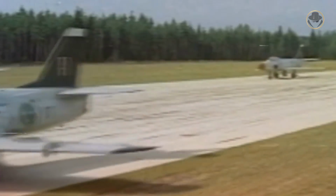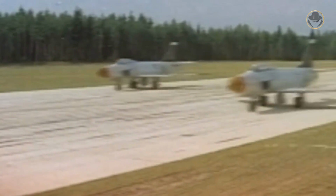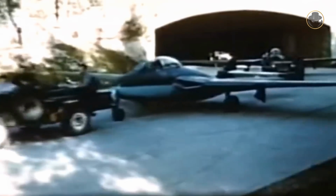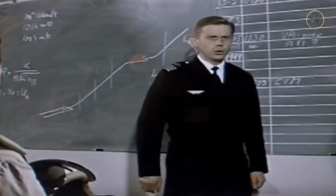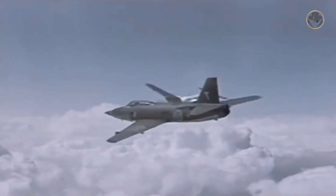The J-32 Lansen, which made its maiden flight in 1951, was the first Swedish-made jet aircraft equipped with radar. But the Swedish Air Force continued to acquire jet fighters, such as the Vampires and Venoms, from the UK. Meanwhile, in 1948, the Swedish Air Force requested the development of a second-generation jet interceptor as the replacement of the J-29 Tunnan and J-28 Vampire day fighters, as well as the J-32B Lansen night fighter.